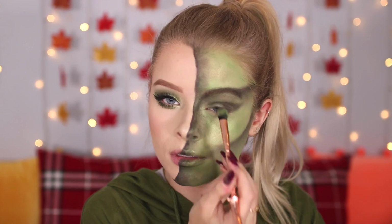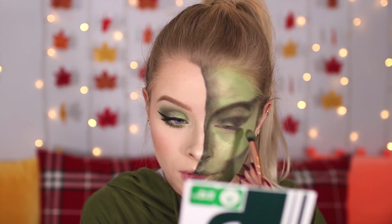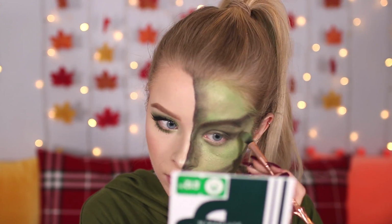three-dimensional. I'm taking the black eyeshadow, and I'm going to add this onto my eyelid and really wing that out. And then taking this black eyeliner, I'm going to make my eye more of a pointed shape.